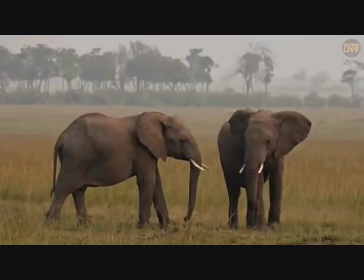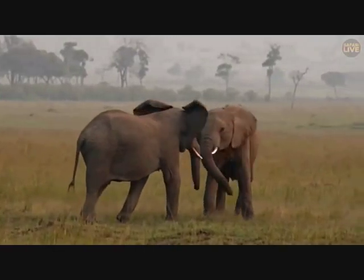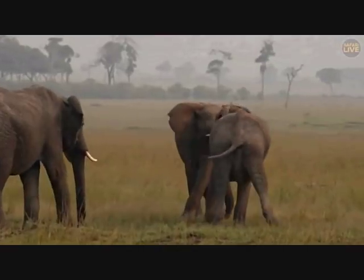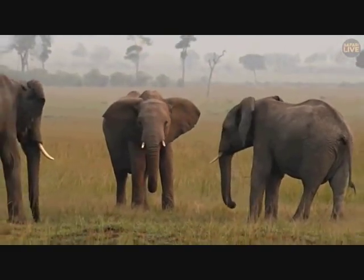We have got elephants. It looks like they're frozen, don't you think? But it is two youngsters playing around this morning in the mist, which is always very, very nice to see. And the marsh always provides the most stunning views. Of course, you've always got the grass, you've got the trees in the background. There's so many different things to look at.